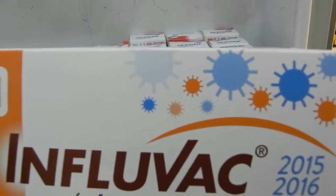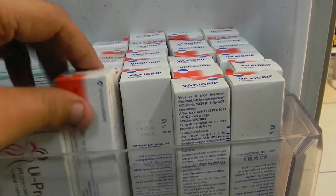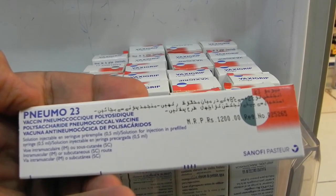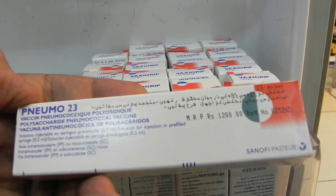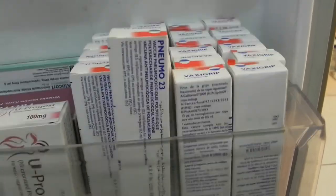Influvac is another brand of flu vaccine. This is by Abbott. And then we have Fluarix, which is yet another brand of the flu vaccine. So it doesn't really matter whichever brand you might use. Then we have Pneumo 23. This is for pneumonia. It's a polysaccharide pneumococcal vaccine. That's also given intramuscularly. And then let's compare this with Prevnar.